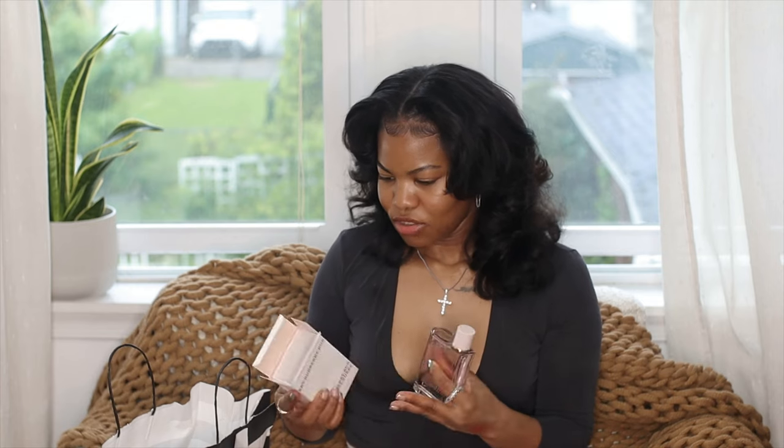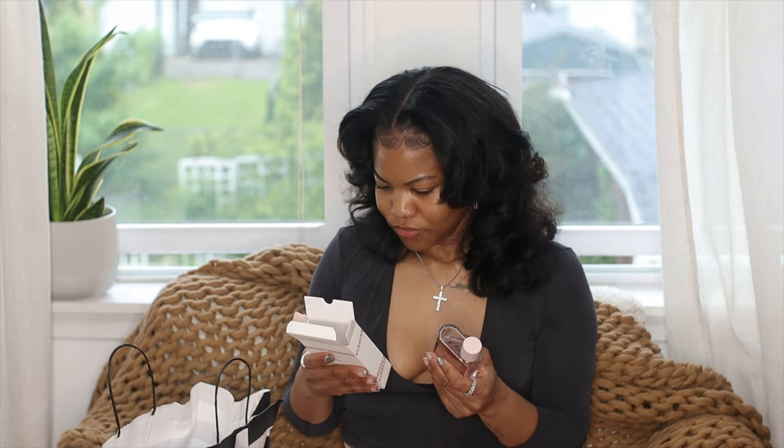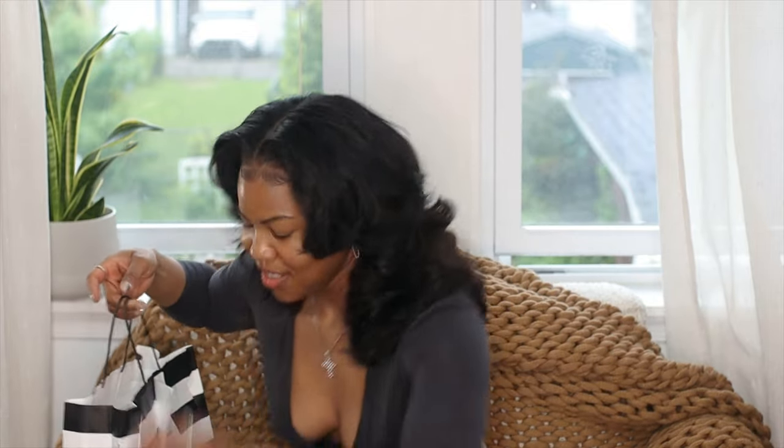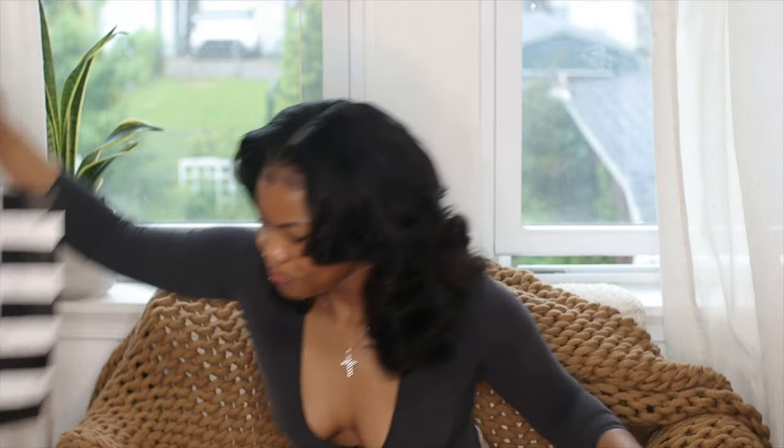How do I describe this smell? I'm terrible at describing smells. Let me see if the notes are on here. It's just like a subtle, sweet smelling perfume. Smells clean. It's not super sweet. It's like medium, I would say. That's the best I can do as far as description. Don't ask me for more. Go look on the Sephora website and see what the notes are.